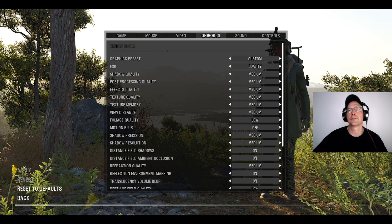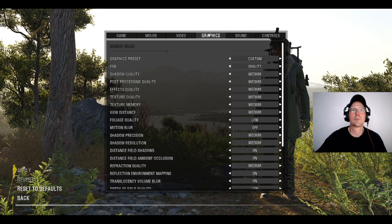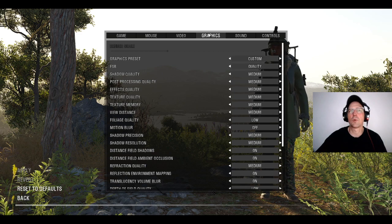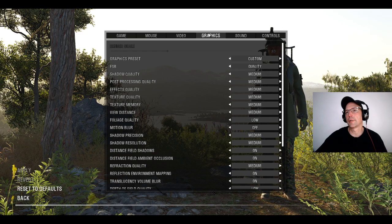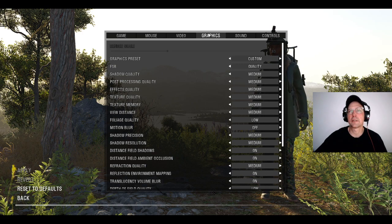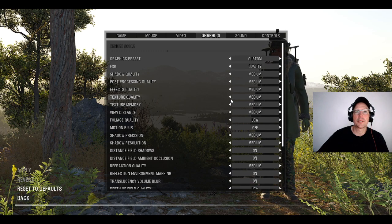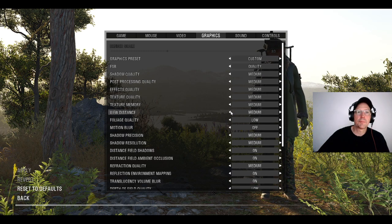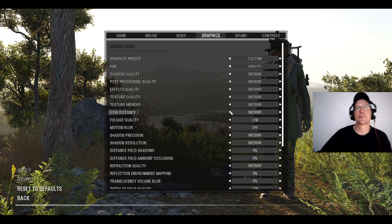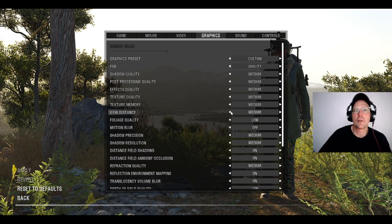Okay, now into the good stuff. My render scale is 80. Graphics preset is custom. My FSR is set to quality. I'm not gonna mess with it, but there's quality, balanced, ultra, whatever. It seems like my video card likes quality. Shadow quality medium, post-processing medium, effects medium, texture quality medium, texture memory medium, view distance medium, foliage quality is low. I don't see a real big reason to have the foliage quality super sharp. I just need to know that's there.